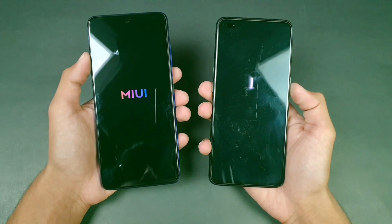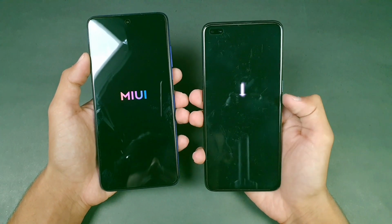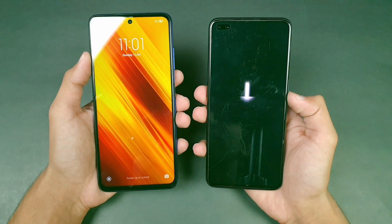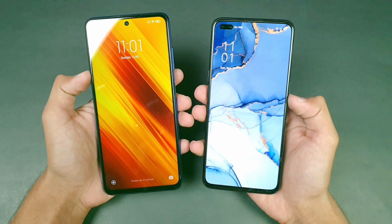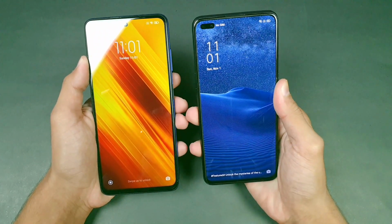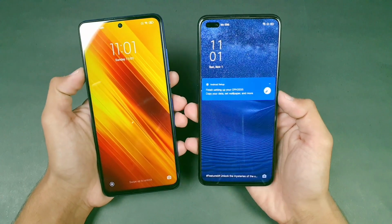And both phones are running on Android 10. We have ColorOS version 7.1 on the Oppo Reno 3 Pro compared to MIUI version 12. And you can see the Poco X3 NFC is a lot faster when it comes to booting up, while the Oppo Reno 3 Pro is also right behind there, about a 3 or 4 second difference between these two devices.